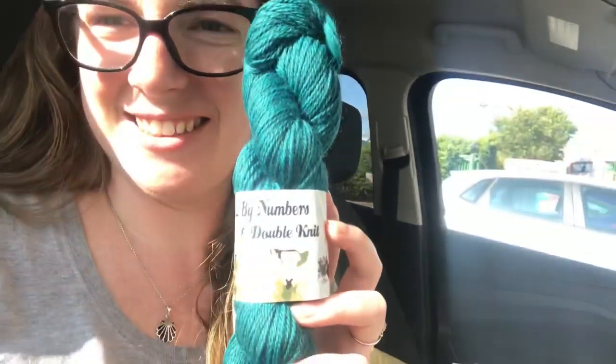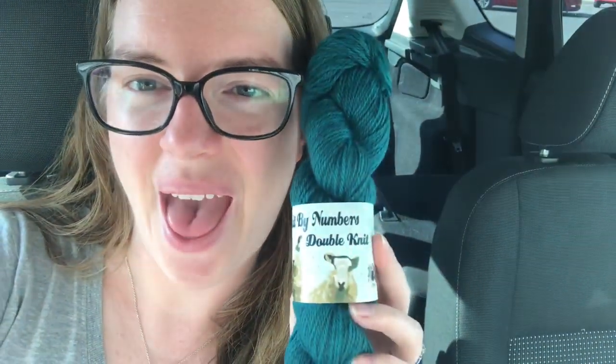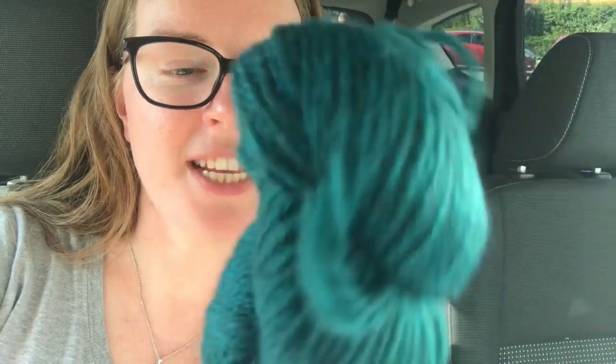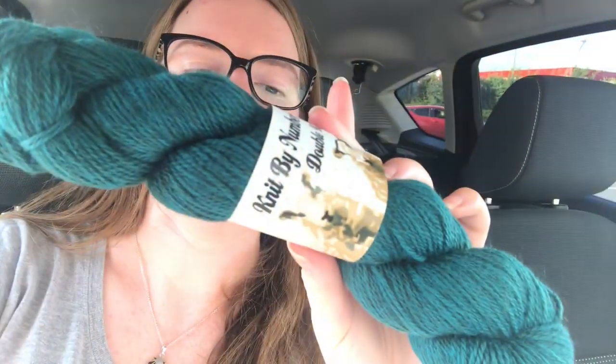Can you see that? That colour? It's too bright. Oh yeah, this is Knit by Numbers by John Arbon, double knit. It's 100% pure Falklands Merino wool. It's 250 meters in 100 grams. I am so excited about this. This is KBN 92, so that is the shade number.